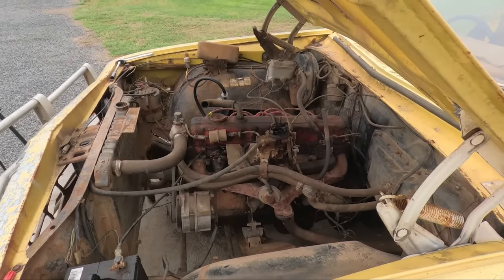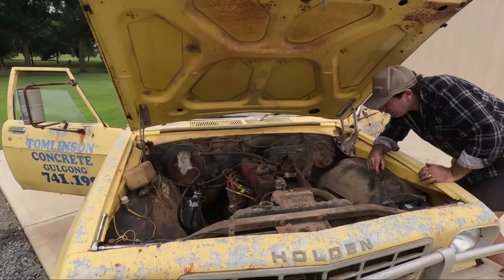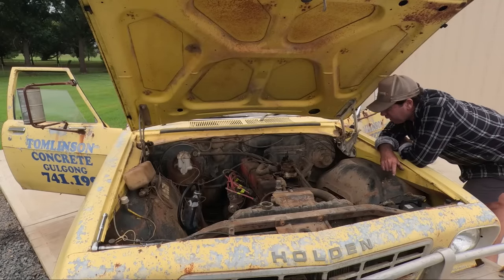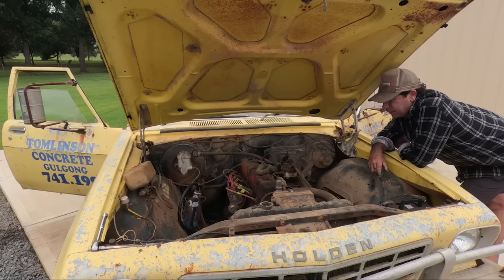Stuck in the carburetor, but at least it's running. I better shut him down now. We've got no water whatsoever. That was probably the most lively I've ever had one come back. It didn't even wind over, it just sparked instantly.